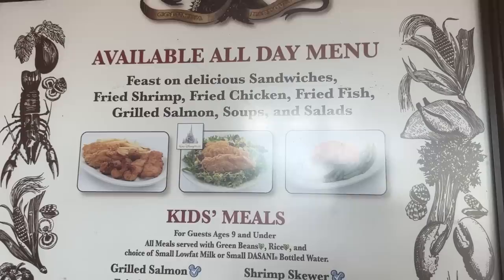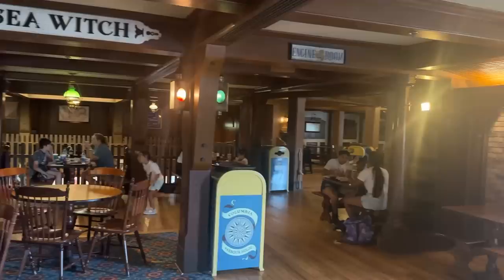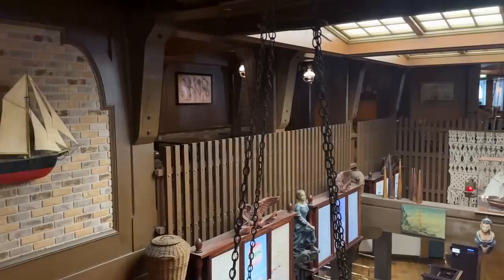Columbia Harbor House is a quick service restaurant located here in Liberty Square. It is fish and chips, fried shrimp, grilled shrimp, salmon, lobster roll. They've also got some chicken tenders and salads. It's one of the better dining options, I think, in Magic Kingdom. Magic Kingdom definitely is the weakest food in all four of the parks, in my opinion.